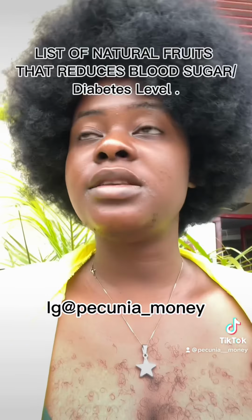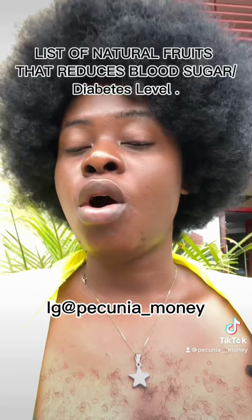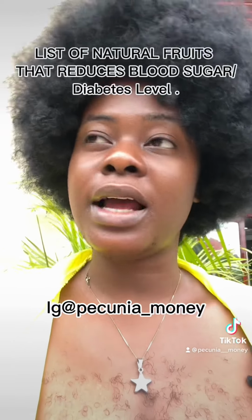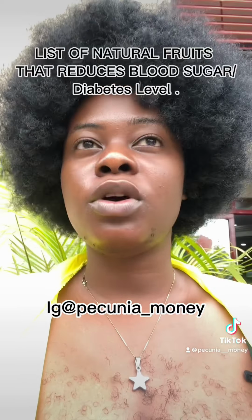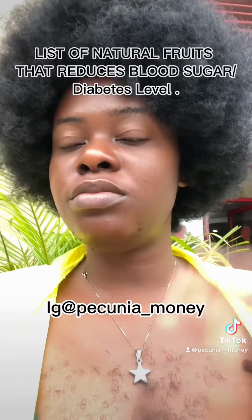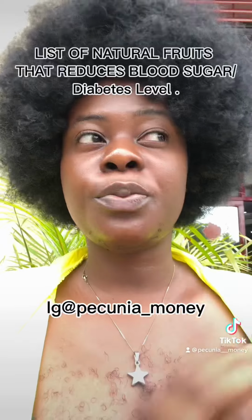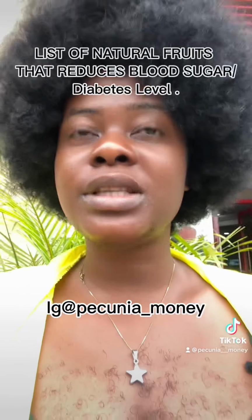Then the third one is onions. Yes, onions also help in reducing your cholesterol level and your BP, because once you eat onions, it helps to suppress all those sugar down almost immediately.